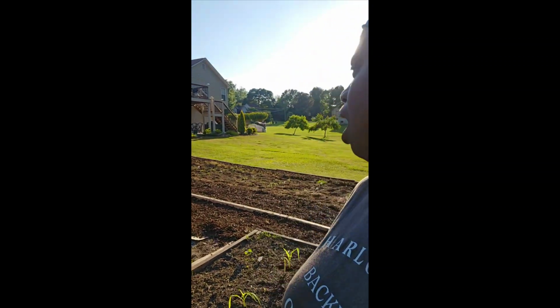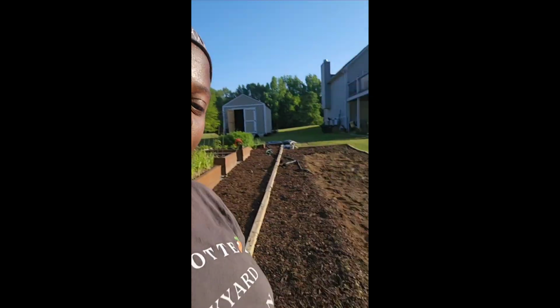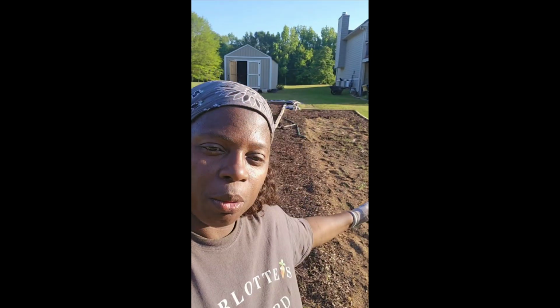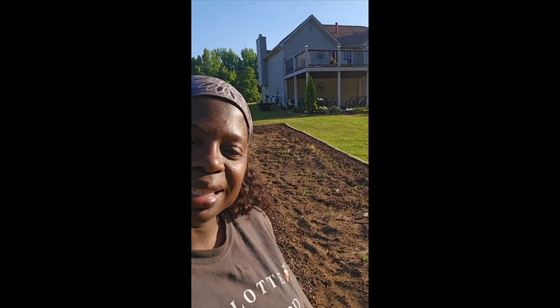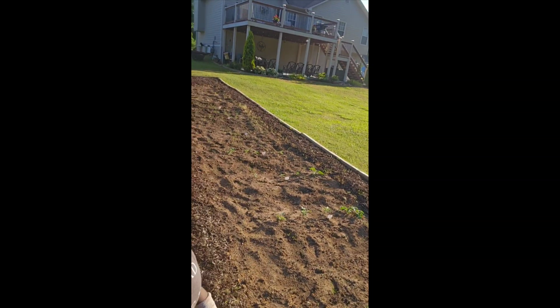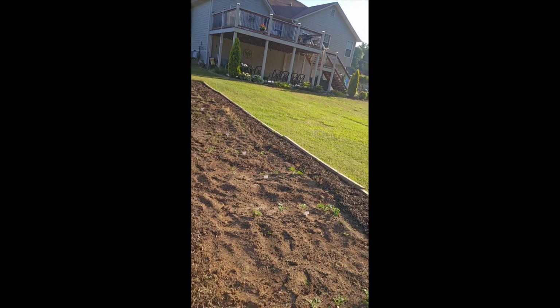So I think the treat, something that my family's known for, and I have done them many a time, would be my watermelons and cantaloupe. It is hot out here, you all. So look, yes, so I have watermelons.